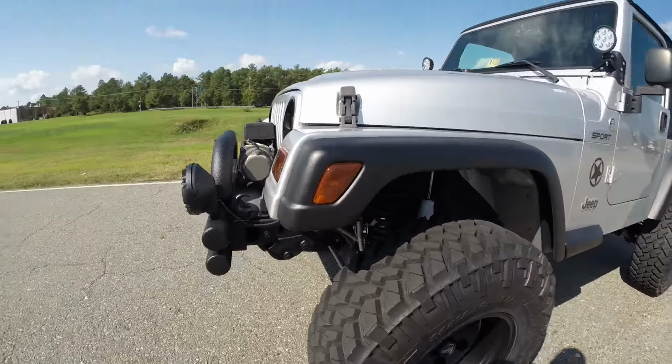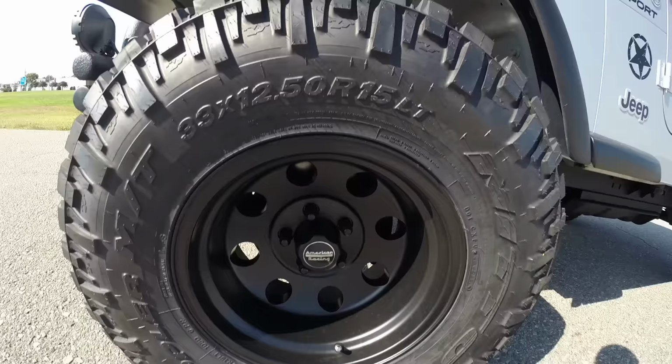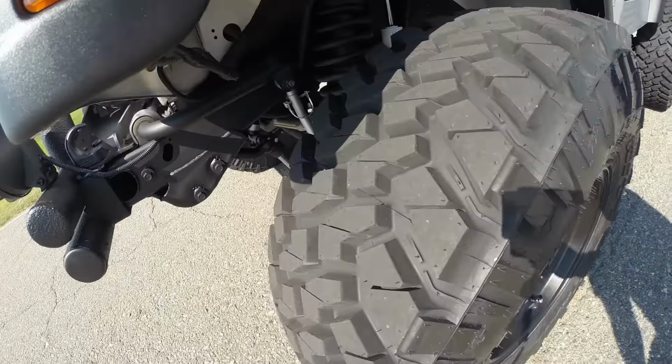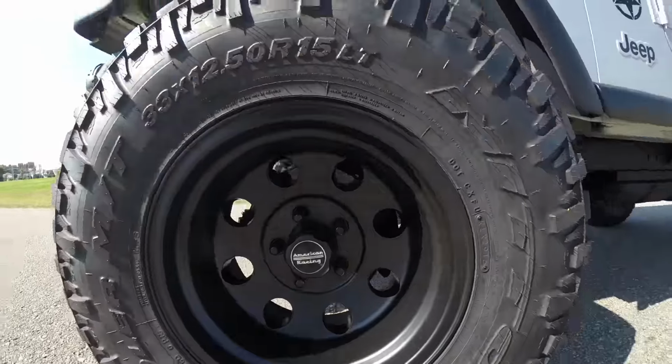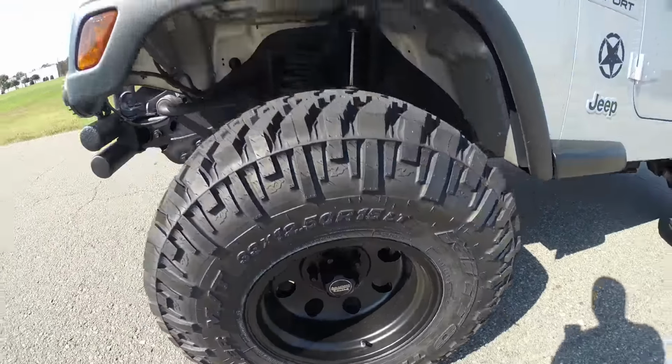Brand new 33 by 12.50 by 15 Nitto Trail Grappler tires. It's their mud terrain tire. Looks awesome on this truck. And they're wrapped on 15 by 10 American Racing black Baja wheels.